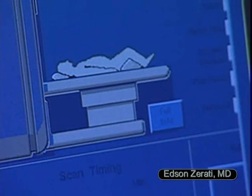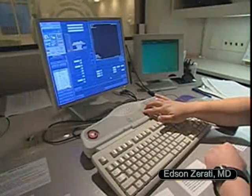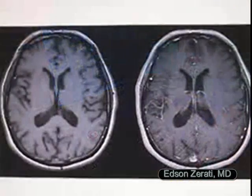Once your MRI is complete, you may be asked to wait until the images are reviewed to make sure that no additional imaging is necessary.